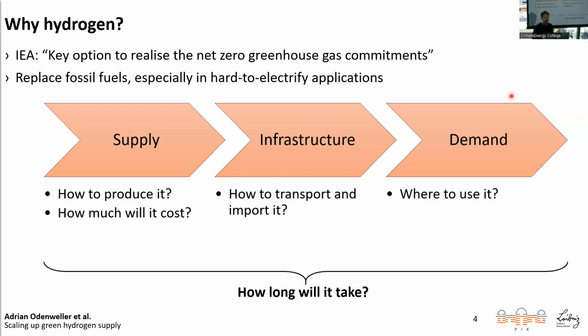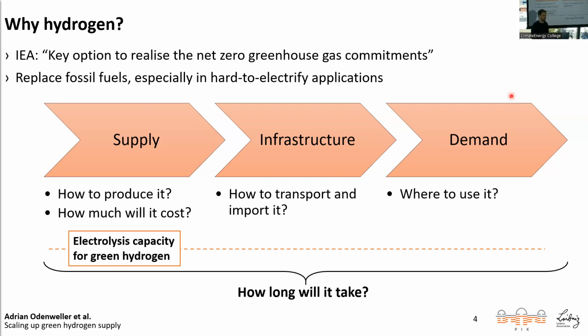And what we do look at, so we look at an indicator that is definitely on the supply side. So we look at electrolysis capacity for green hydrogen production. But we also see that a bit as a proxy for the entire value chain. So really as a proxy also for the systemic challenges of ramping up supply, infrastructure, and demand simultaneously, which is really something completely new with hydrogen that we're trying to establish a new energy carrier, essentially.